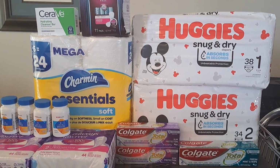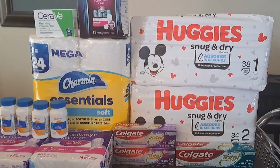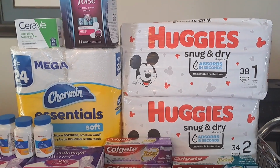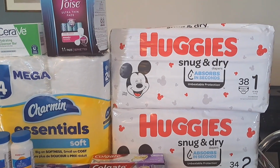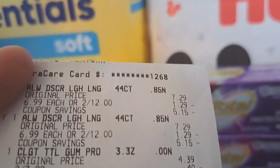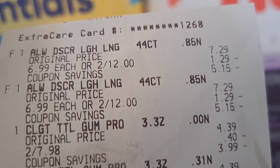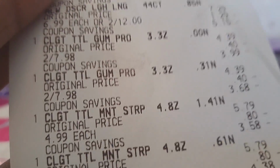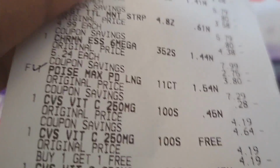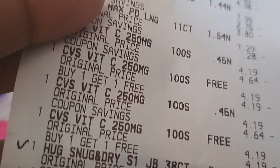Everything worked out fine. This ended up being a money maker. So let's go over everything. I'm getting the receipt up now so you guys can see it. Okay, so first we have our Always. There are the 2 Always. There are the 4 Colgates, the Charmin, the thing of Poise, the CVS Vitamins, all 4.